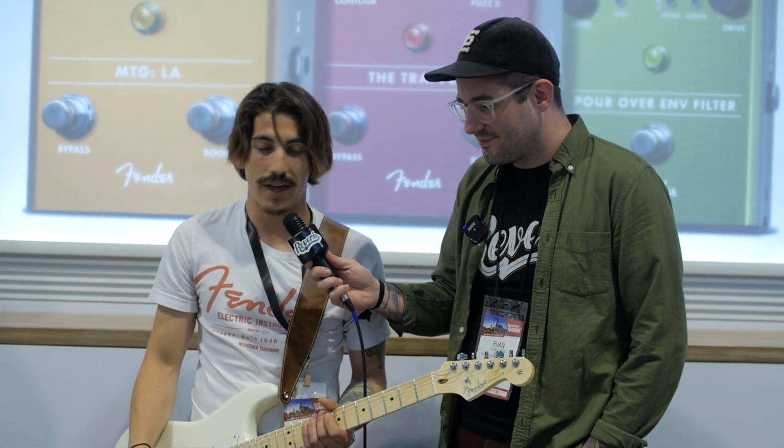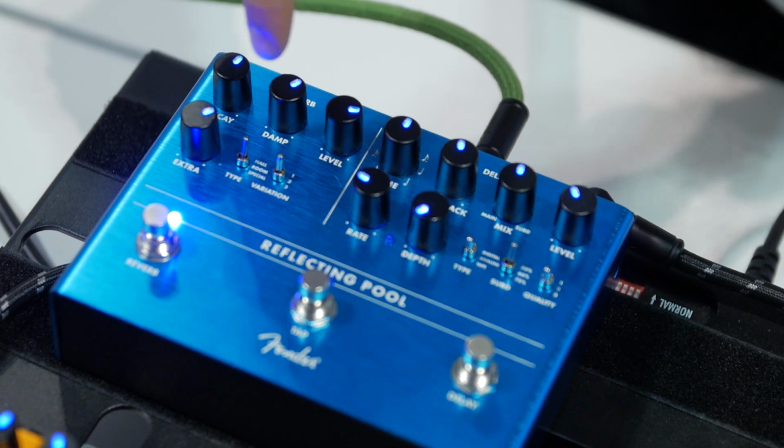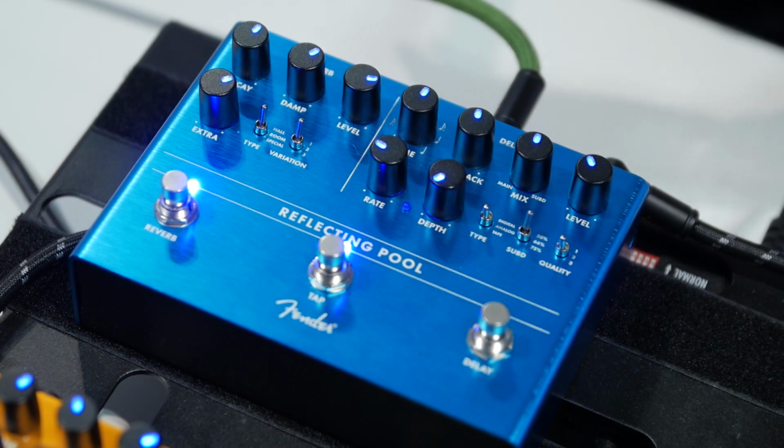So if you want, I'll turn that on and give you guys a taste really quick. Yeah, let's hear what it sounds like. So starting off with the reverb side, you've got some familiar sounds. There's a hall and there's a room. The variation switch will control the size of the reverb.